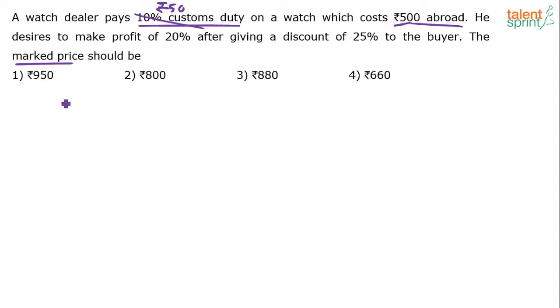So understand, for the dealer, what is the costing of the watch? He has paid 500 rupees from wherever he has bought it, and then he has paid rupees 50, 10% customs duty at the airport or whichever port he has gone to. So 550 is the costing. 550 is what he has spent in acquiring this article, in getting this article to sell it.